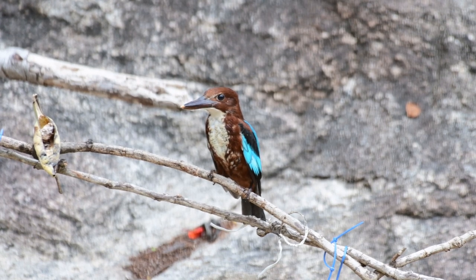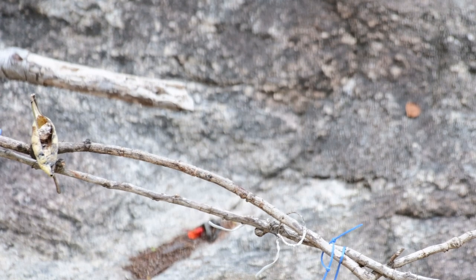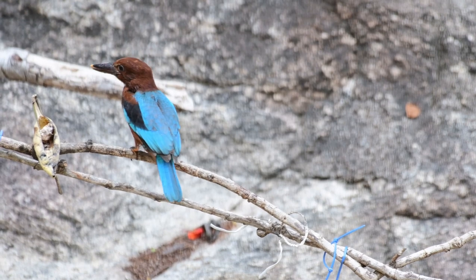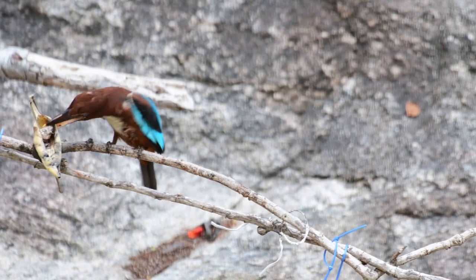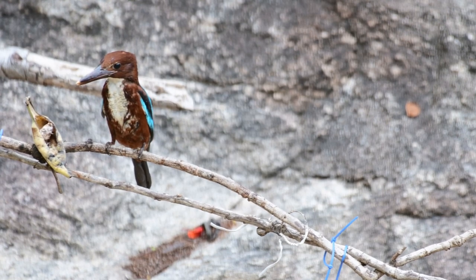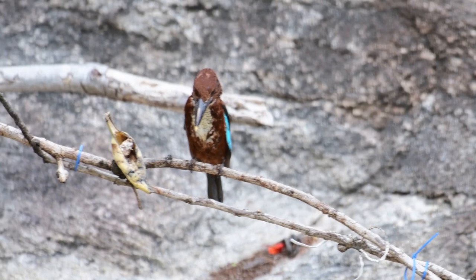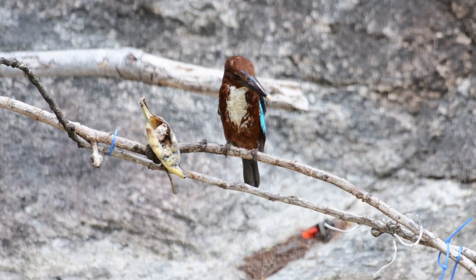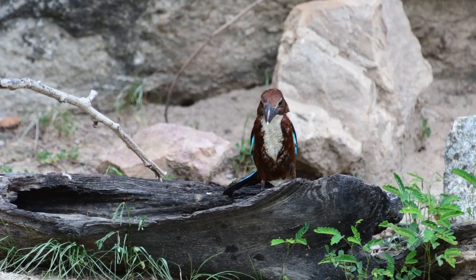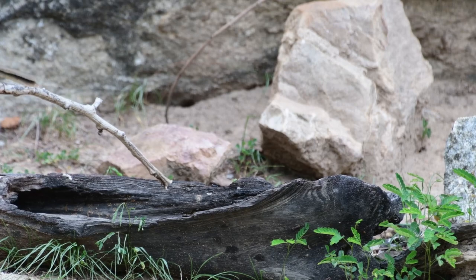So the white-throated kingfishers we're going to see today are all newly fledged juveniles from a nest next to my garden. This time the nest wasn't actually in my garden, but the birds are. The white-throated kingfisher, or white-breasted kingfisher, is probably the most common kingfisher you're going to find here in Thailand. It's widespread throughout the whole of the country.